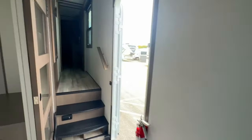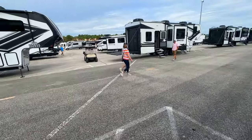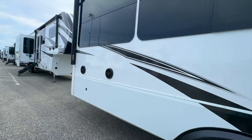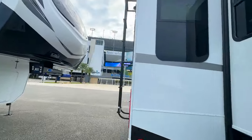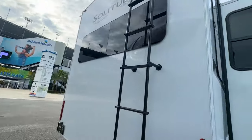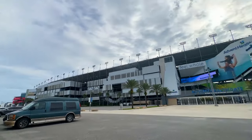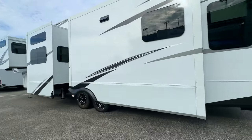All right, let's walk around the outside of the back. Outdoor speakers. And a ladder on the back because it's not a toy hauler. And here we are at the Daytona International Speedway. You hear the race cars going around and look at the big slide room here.